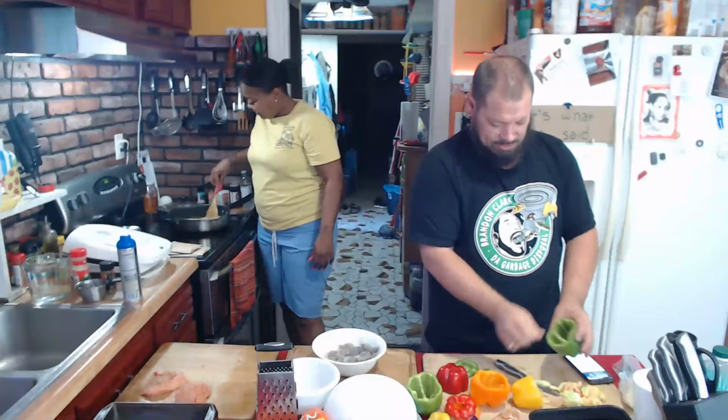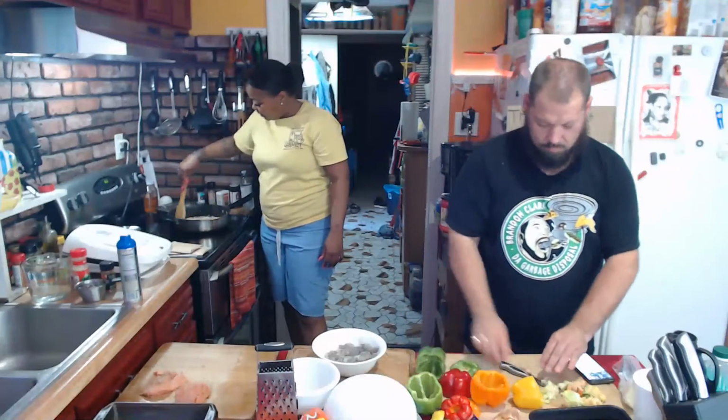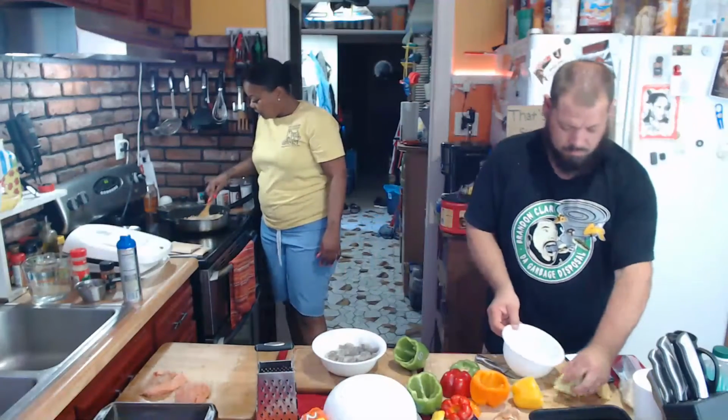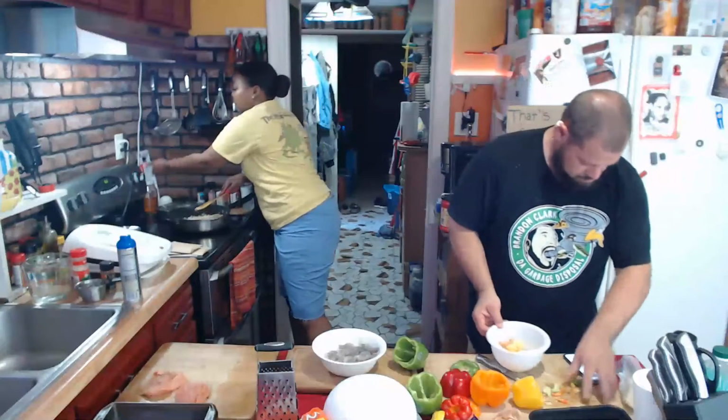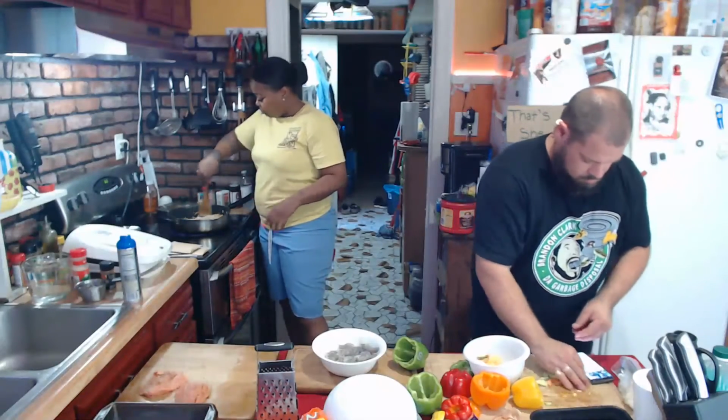Great. So I'm going to stir this up so all the butter can get on there so it can start the browning process because that's what you want it to do. You want it to brown. You don't want it to burn now, but you do want it to brown.